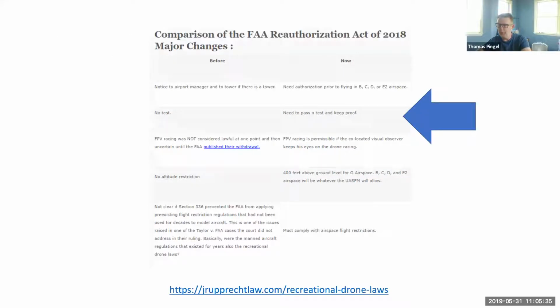Another quick announcement, there were some changes made to the recreational drone laws in the US. So for those of you flying under a Part 107, nothing has changed. But for those of you flying recreationally, things have changed or they are changing. In particular, the gist is that there's going to be a test that's required even to fly recreationally. I think that test is going to be quite a bit less meaty than the Part 107 test. I should probably look into this a little bit more, but I've got my 107, so I didn't pay as much attention to it.